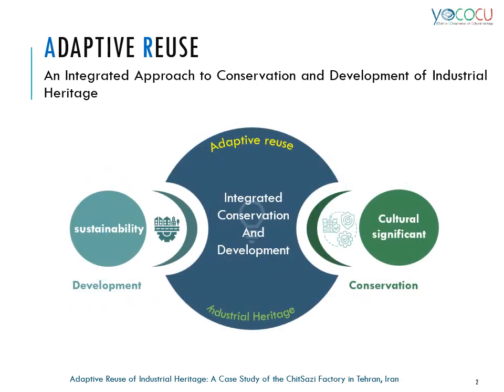The study aims to establish comprehensive criteria for adaptive reuse and create a framework that balances conservation efforts with developmental needs.